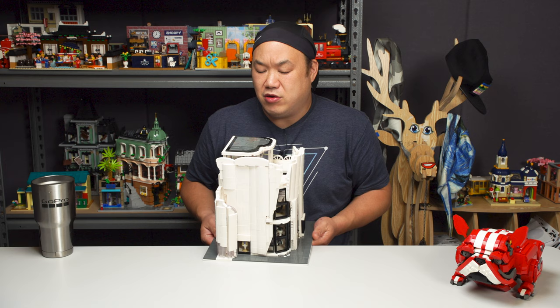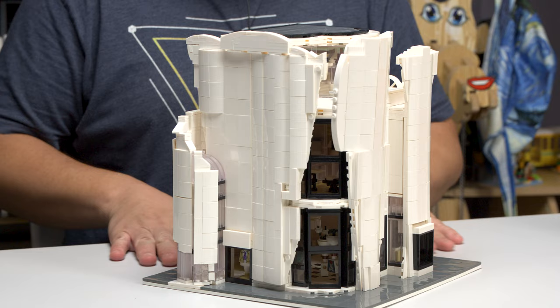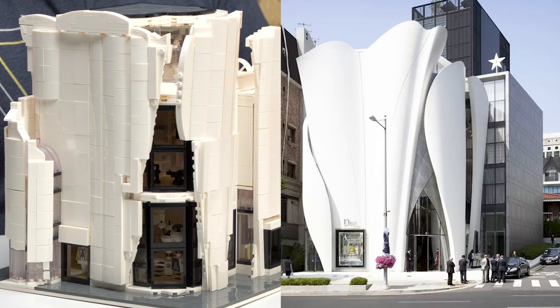How real is it compared to the real one? Here's a screenshot of the real building. As far as interior goes, I have no idea. You guys can watch the interior on YouTube and compare it. And let me know in the comments what you think.